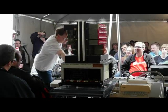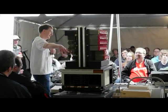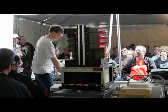The power supply is down here in the basement, in the bottom, which being on the bottom, it caught the worst of the stuff, and that's where the mouse was. So that also had completely taken apart.